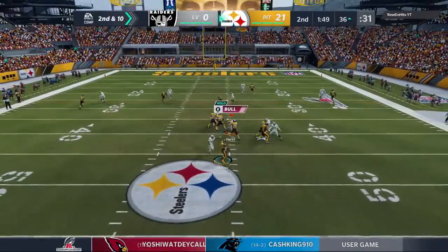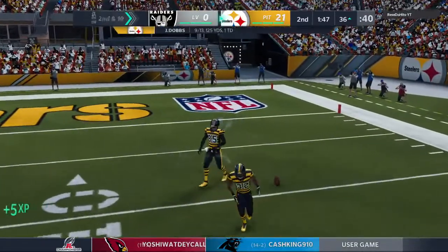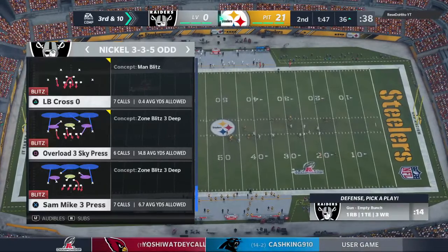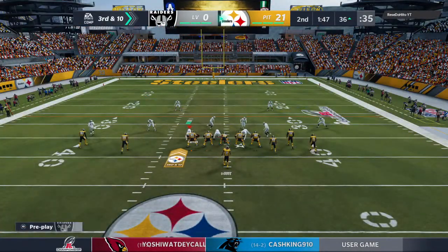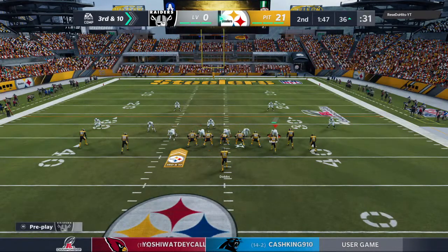To throw again, Dobbs. And incomplete. He tried to leave it underneath, nearly got picked. He may be lucky to have that one back. 3rd down. This offense was on the move. Now 2 straight incompletions have them looking at 3rd and 10.